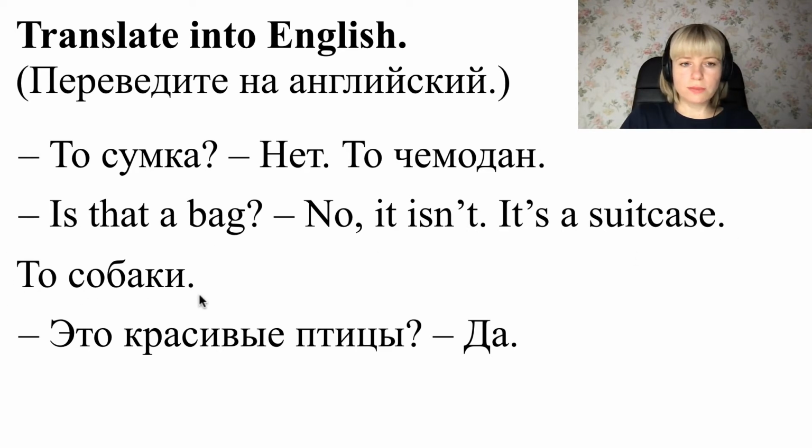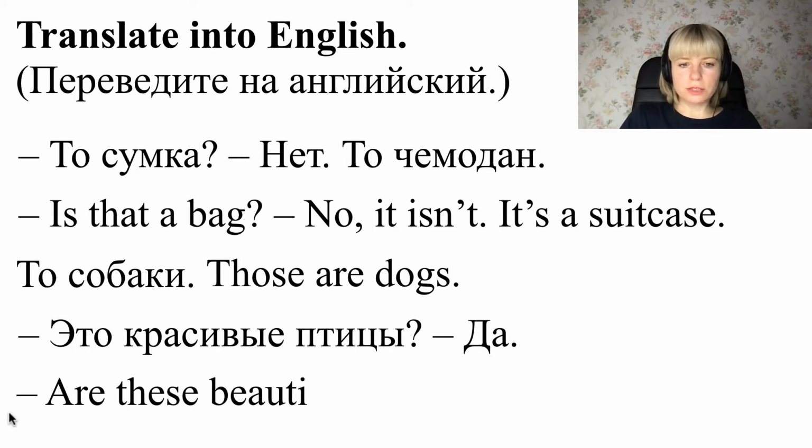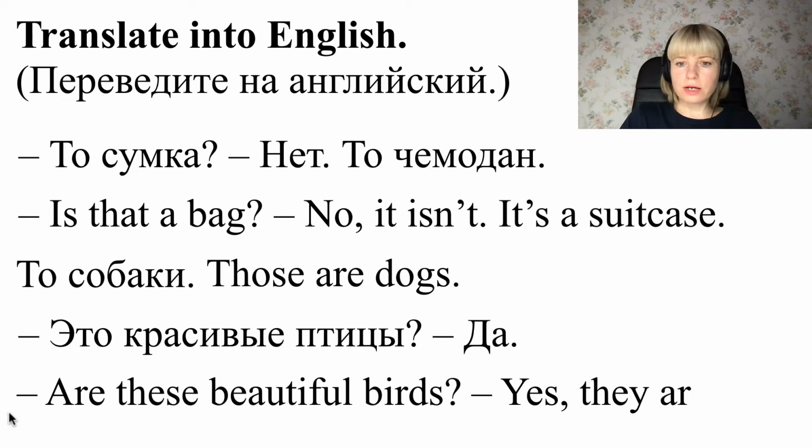Those are dogs. Are these beautiful birds? Yes, they are.